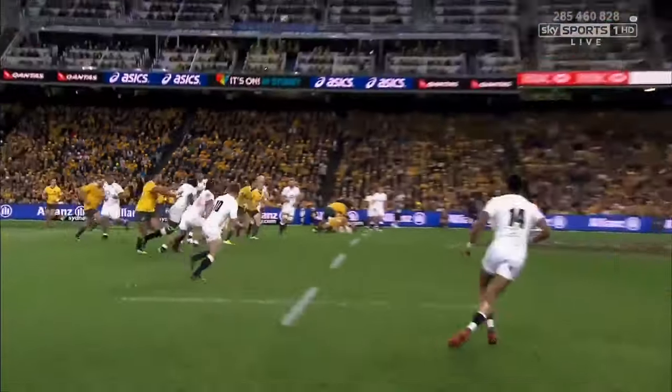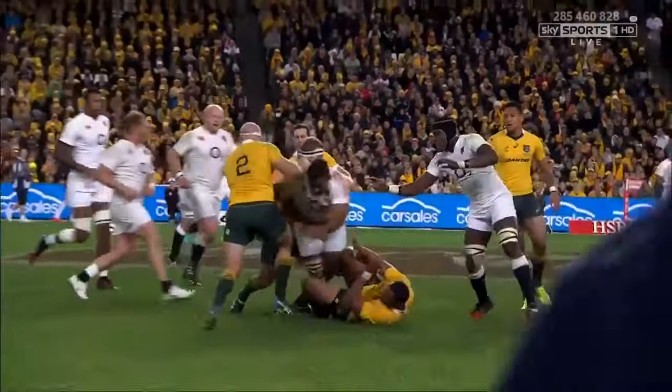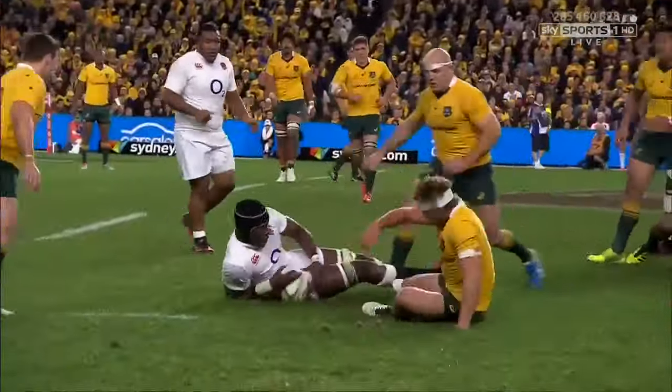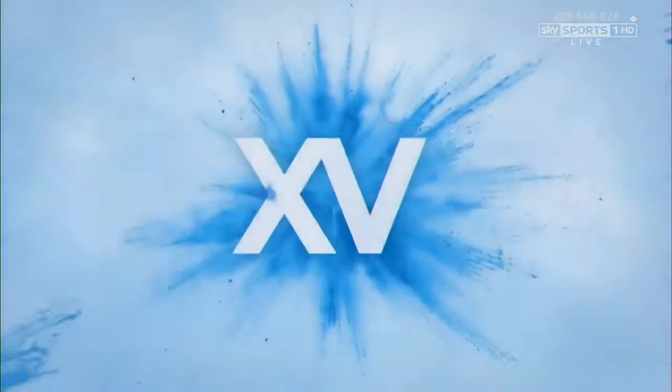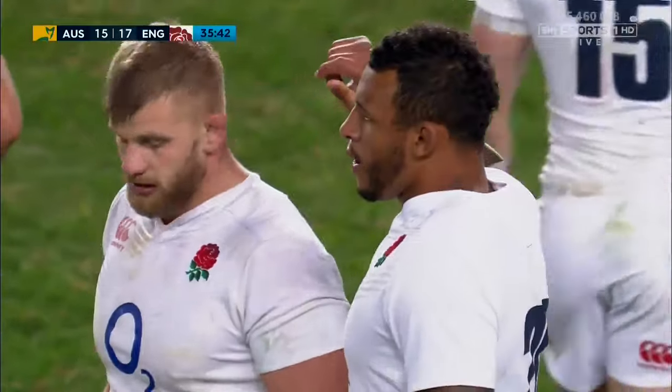Doesn't seem to be functioning at quite the intensity we saw. It's a clever kick, and the big man just loses control as Moore comes in. But before Hooper can get there, Itoje has enveloped it. He's got some wingspan, hasn't he? Oh, hasn't he just? Itoje.